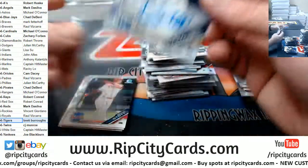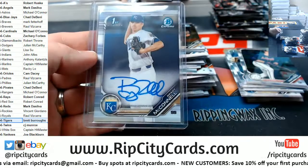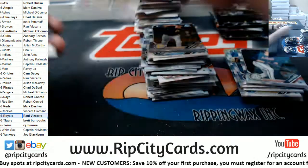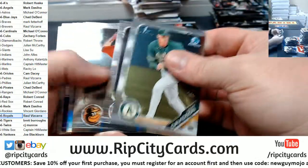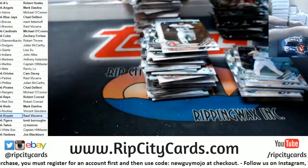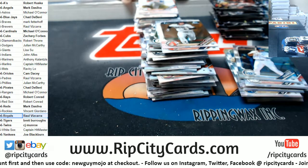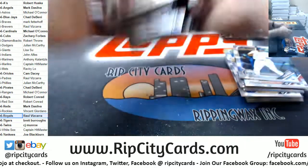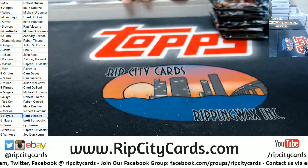And a Brady McConnell for the Royals. Autograph. Purple paper, Lodolo. And that's what we got. All right, let me do this. I will do a recap as soon as I get this cleaned up.